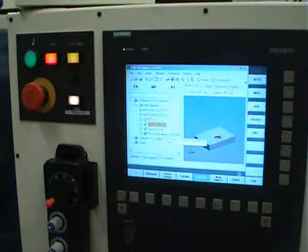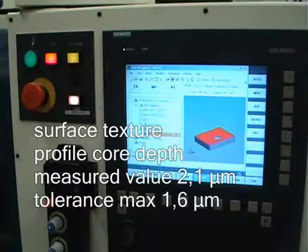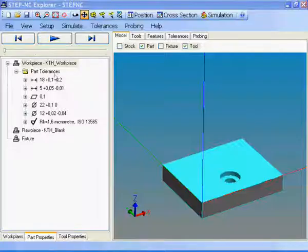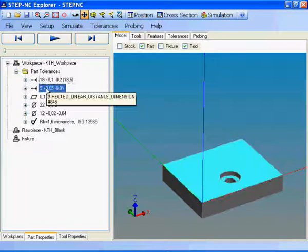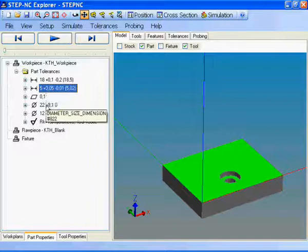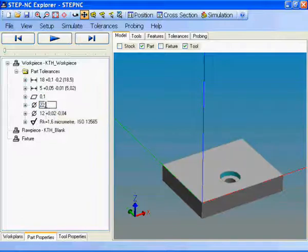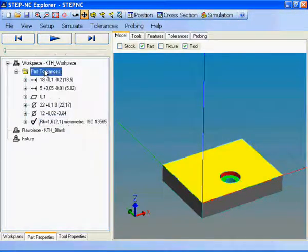Measurements of the surface finish are also entered and compared against the finish called for in the STEP-NC program. Here on the STEP-NC interface, we can see the allowable tolerances as well as the as-measured value from the wireless gauges in parenthesis. Some faces may be related to more than one tolerance. The top face satisfies some tolerances but violates others. The individual tolerances are shown in red or green, but in summary the face is shown in mixed yellow.